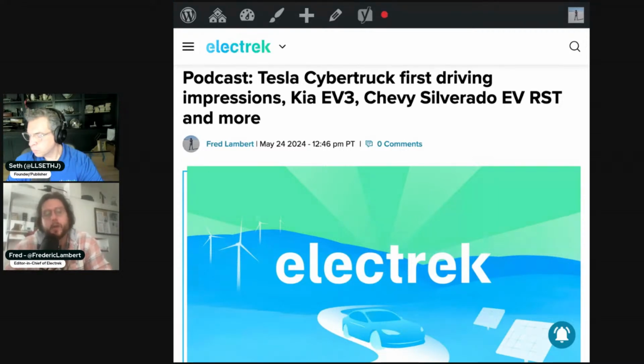But those are relatively small gripes compared to the actual driving experience of the vehicle so far. Like I said, I'm loving it. I think it drives awesome. I'm really curious about the range.